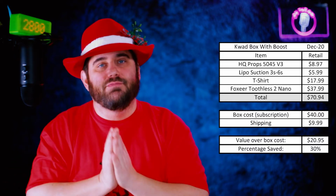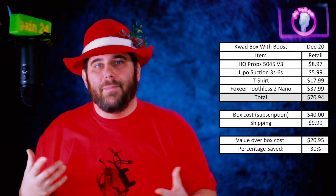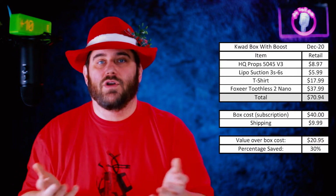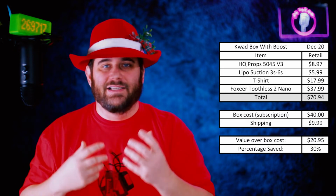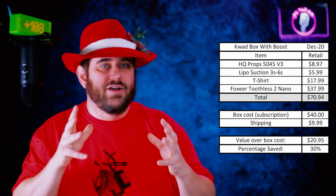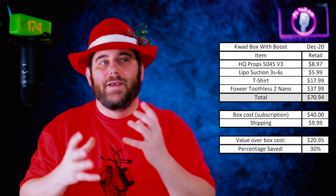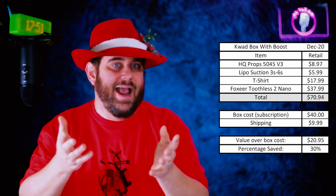And it's great getting these props in these boxes of different varying pitches and sizes, because it gives you an opportunity to try something that you may or may not have tried before to see if it works for you, because each of these props will have a different type of handling, a different type of feeling to them. Some of them are a little bit larger, some have higher pitch, some are smaller and have more pitch, and each of those will change how it grips the air, if you will.